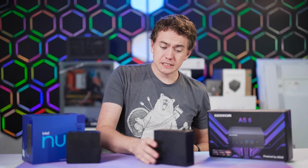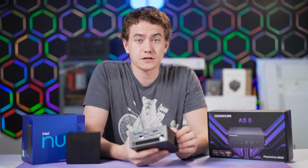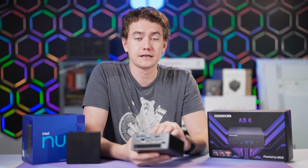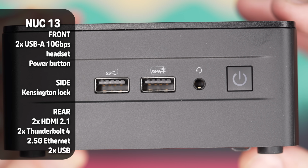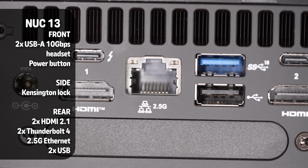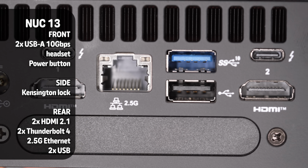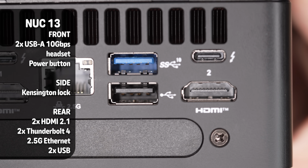And even in terms of I/O, I was mightily impressed with what the NUC 13 had to offer, especially with all of its connectivity to displays, as well as USBs, 2 10 gig front USB-As, a headset port and a power button, the Kensington lock, rear dual HDMI 2.1 ports, dual Thunderbolt 4 ports on the back, a 2.5 gig Ethernet, and 2 USB ports on the back.